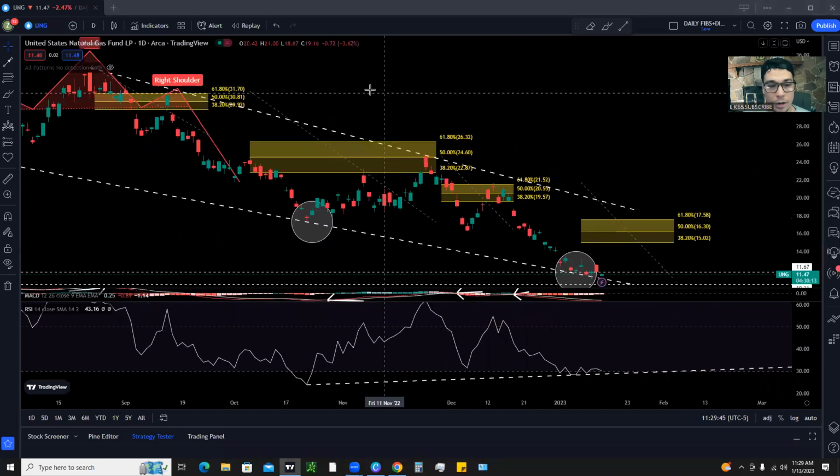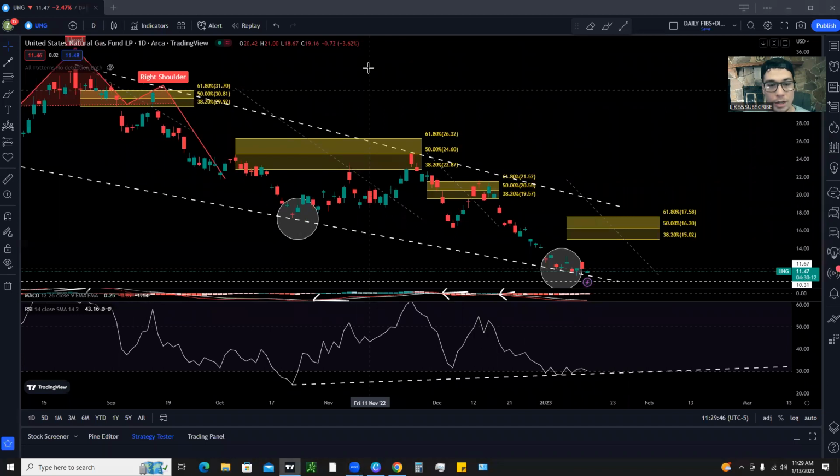We zoom in over here, we move forward into the future, and what do we see? Same thing. We have our new swing high, we have the move down, we retrace up to our 50% retracement level, and then ultimately we continue that downtrend and head lower, right? Now we have a new high. We come down, we retrace, come up to the 61.8, and continue that downtrend.